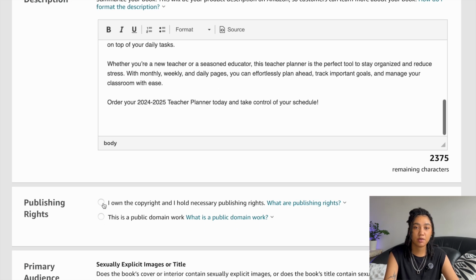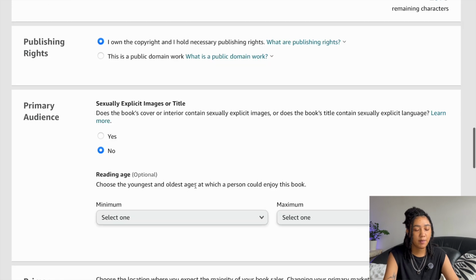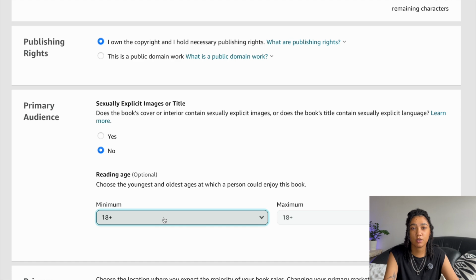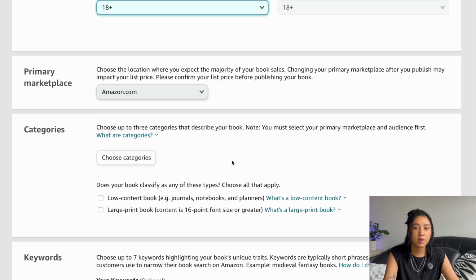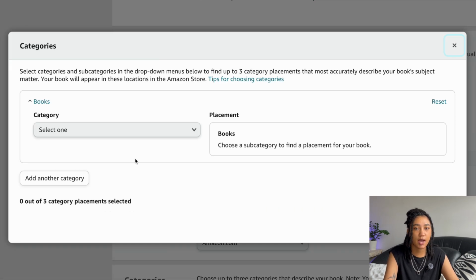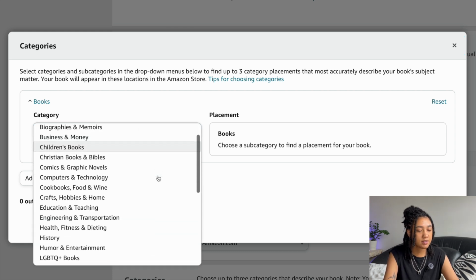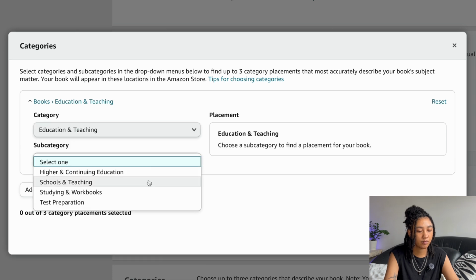and I'm going to select I own the copyright since I created this. For the primary audience age, I'm going to do a minimum age of 18 plus since most teachers are over the age of 18. I'm going to leave primary marketplace the same, and then I'm going to choose categories that apply to my designs. Once again, this will look different for everyone, but for me, this is in the education sector.